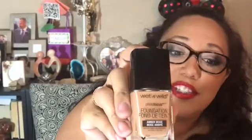As far as my number 2 is the Wet n Wild Photo Focus Foundation. And this is the one I'm actually wearing today. And the color that I have on today is amber beige.